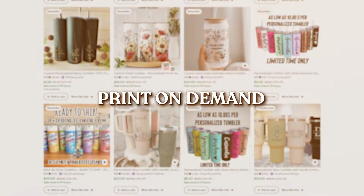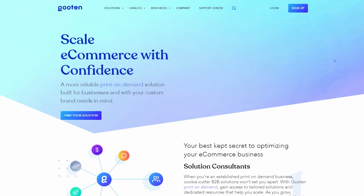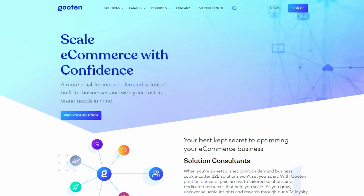And of course, the best thing about this is it can be done via print on demand, which means you never have to worry about the production or fulfillment of these products. You just work on the design and the rest is taken care of for you by the printer. So it's super easy to get started with, and you have so many options for what you could make. Printers like Printful, Printify, and Gooten are a few of the top printers that can print on tumblers. And of course, there are so many more options if you want to look into it.